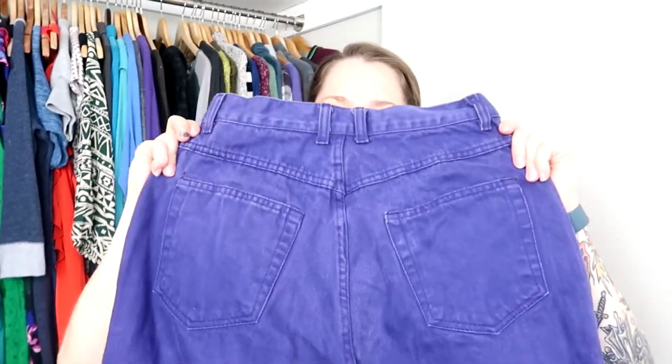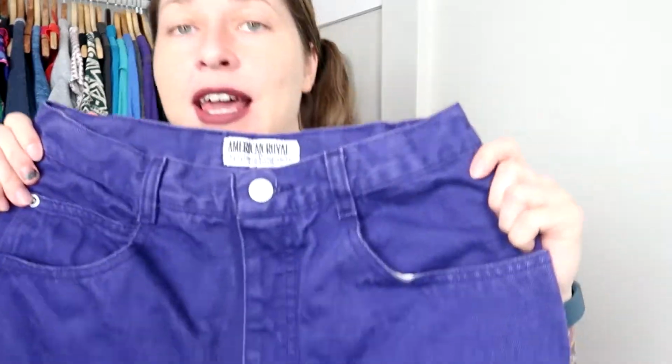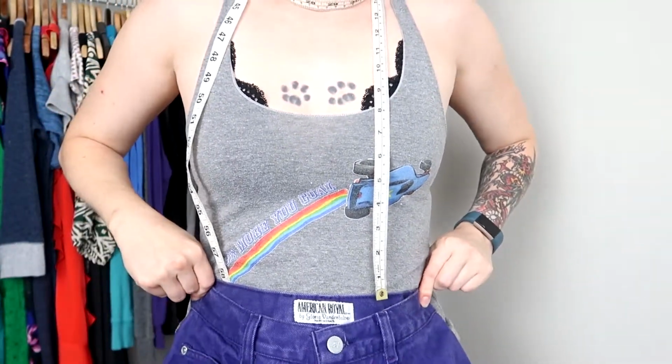But these are high-waisted, they're purple. And again, this is a 12, guys. So this is what I was talking about before. This is a women's 12 in the 80s. This is not going to fit me.